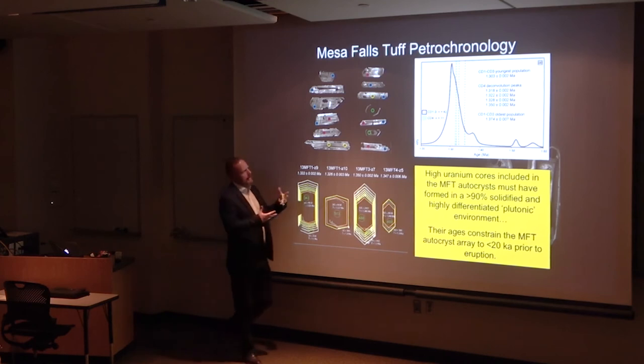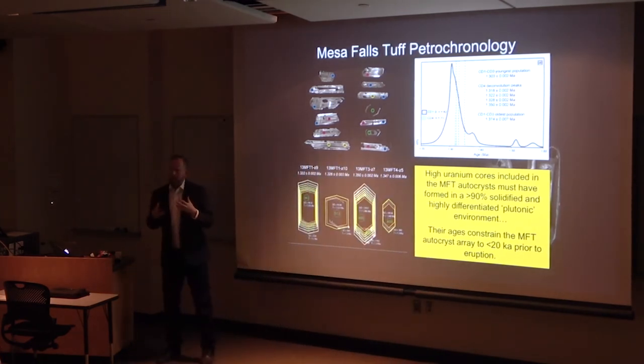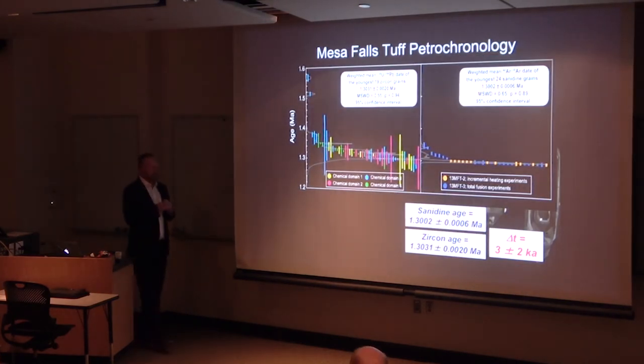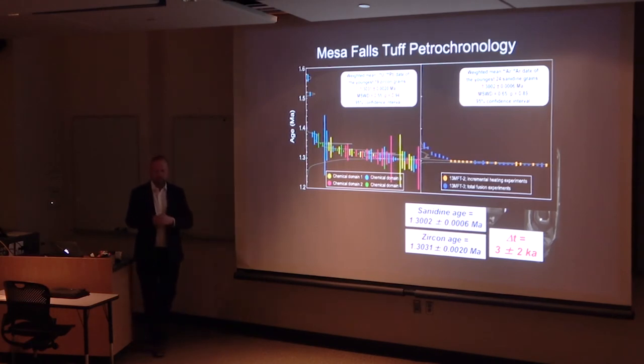Turns out most of the analyses of all the zircons do fall in this mode, and so we can combine those constraints together to document that, again, most of the crystal volume, or the magma volume of the Mesa Falls tuff system, had to accumulate over no more than timescales of 20,000 years. And when we combine the sanidine and zircon together, again, we get this differential in terms of differentiation of the magma system to eruption of, in this case, just a few thousand years. So we're getting a consistent signal from these high volume, high sulfur relics.